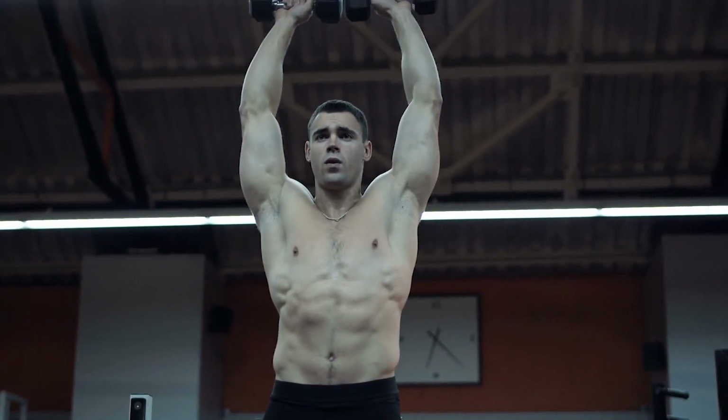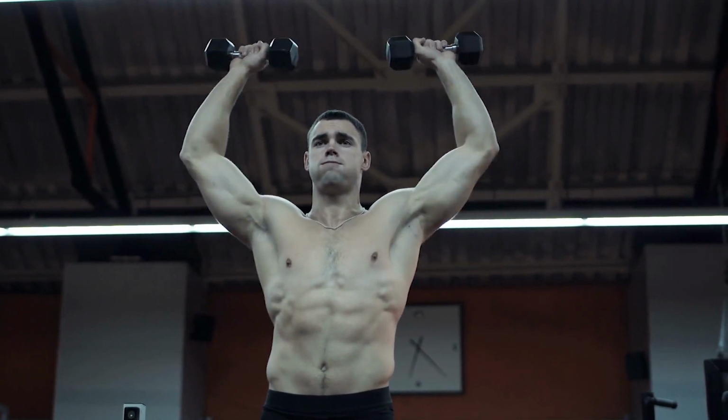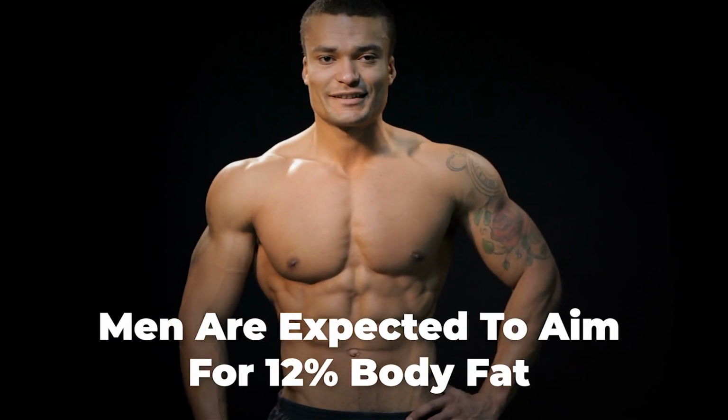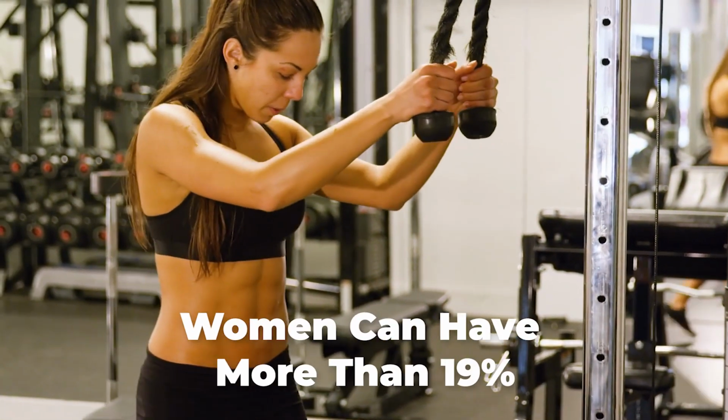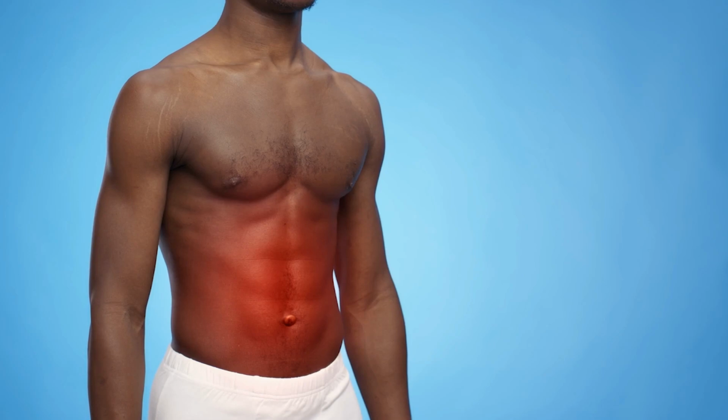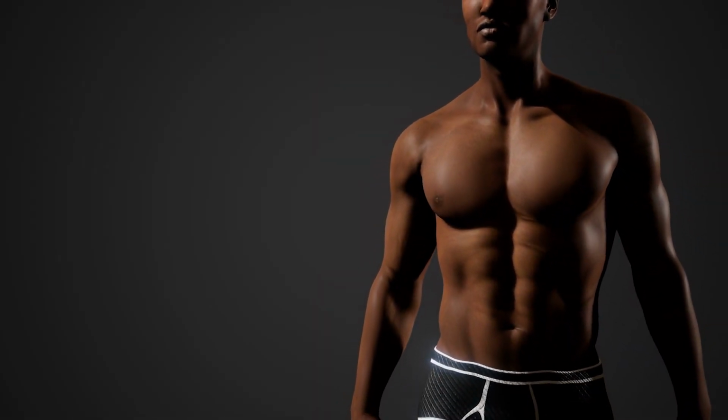So you might want to ask, how much body fat do I have to lose for my abs to start showing? Well, there is no one-size-fits-all percentage or amount of fat you'd have to lose. However, men are expected to aim for 12% body fat, while women can have more than 19%. This figure can still change based on different people, and that is why you'd still find people with slightly more body fat percentage having their abs showing.